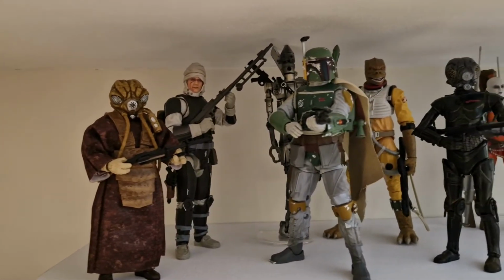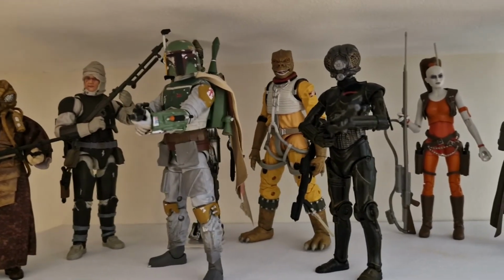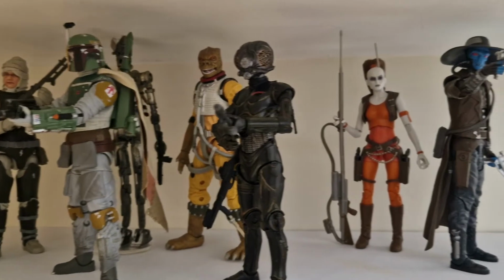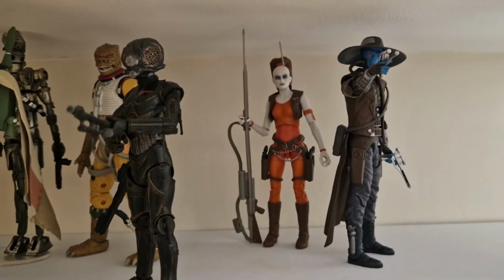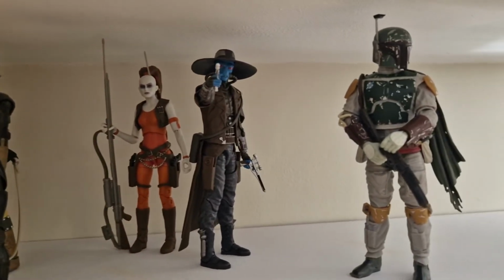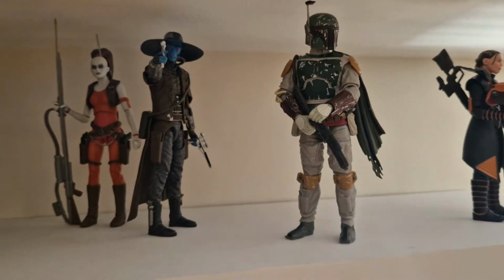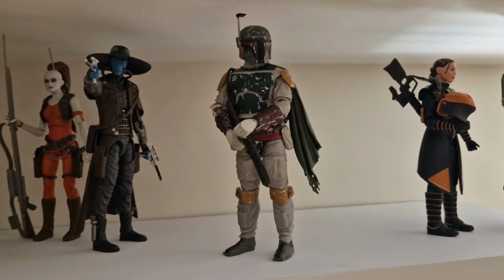Okay, so we've got a bit of a Boba Fett bounty hunter thing going on here. These are the Black Series figures. This Boba Fett's from Empire. Absolutely great. And then you've got Cad Bane and Aura Singh in the background there. They're absolutely brilliant. Love those. This is the Boba Fett Deluxe from Return of the Jedi. Looking awesome. Opened him this morning.